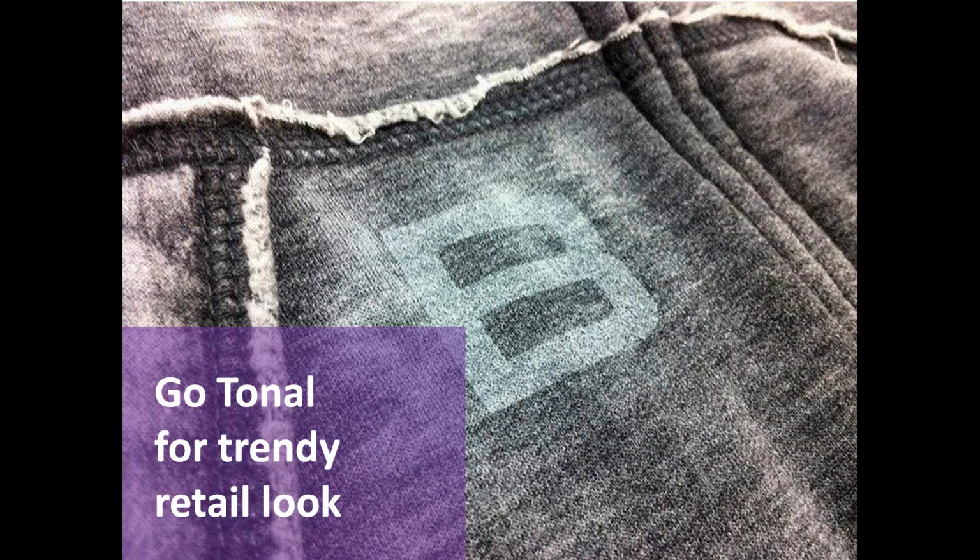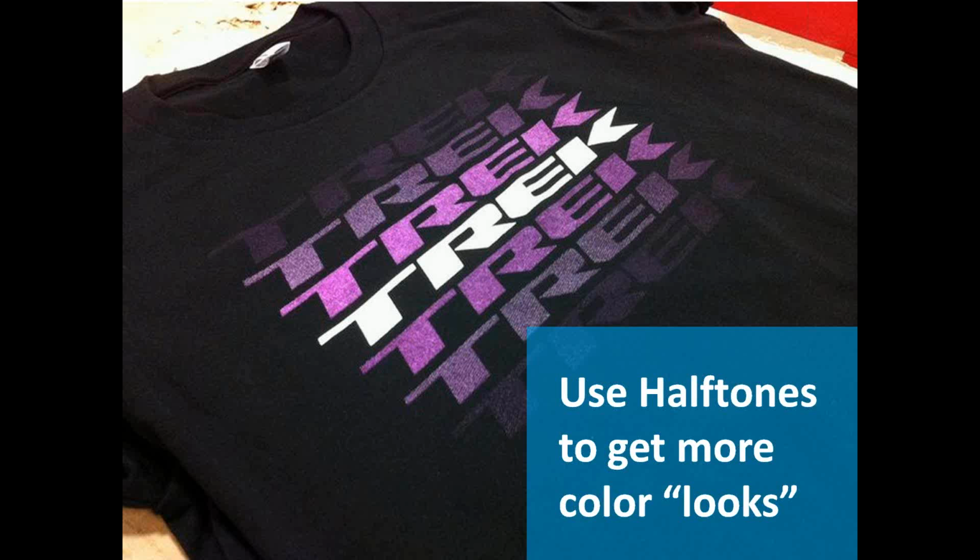Next is using halftones. One of the callers was asking about halftones. Here's a job that's only 3 screens. You've got an underbase white, you've got purple, and then you've got the wet white. But we've got all these different colors on the shirts. We've got the purple just on the black shirt. We've got some halftone of the purple on the underbase white, and then it goes up in opacity with denser halftones to form different looks. So instead of this being an 8-color design, it's only 3.